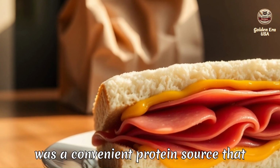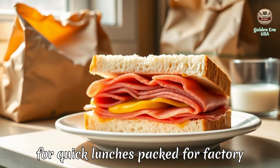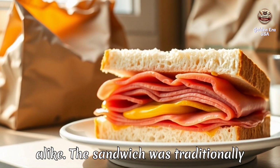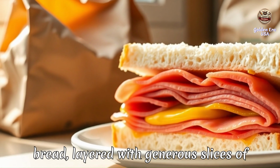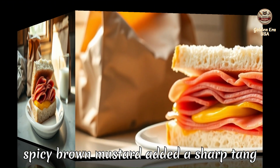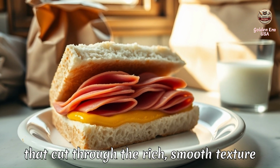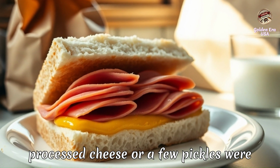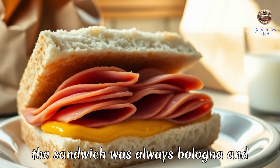It was a convenient protein source that required no cooking, making it perfect for quick lunches packed for factory workers, school children, and laborers alike. The sandwich was traditionally made with 2 slices of white or rye bread, layered with generous slices of bologna. A spread of yellow or spicy brown mustard added a sharp tang that cut through the rich, smooth texture of the meat. Sometimes, a slice of processed cheese or a few pickles were added for extra flavor, but the core of the sandwich was always bologna and mustard.